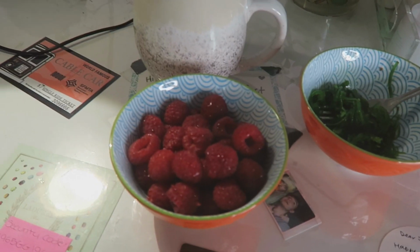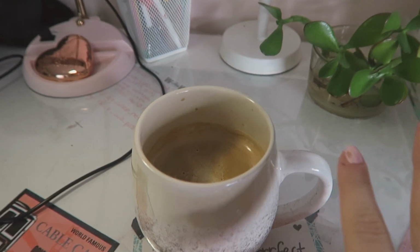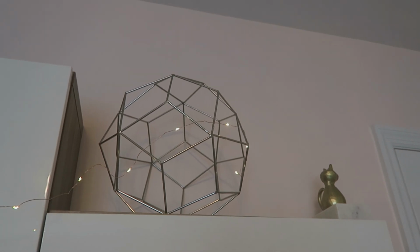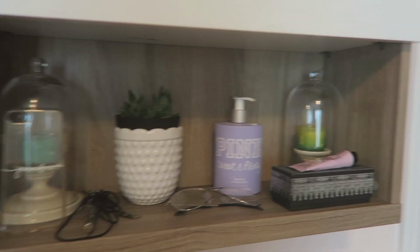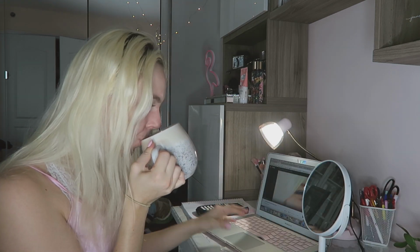So this is my breakfast. I got raspberries, some seaweed salad, and some coffee. And also while I'm eating, I'm gonna start getting ready my face because me and my mom are gonna go shopping soon since I'm back for fall break. Sorry for my voice, I'm kind of sick right now.